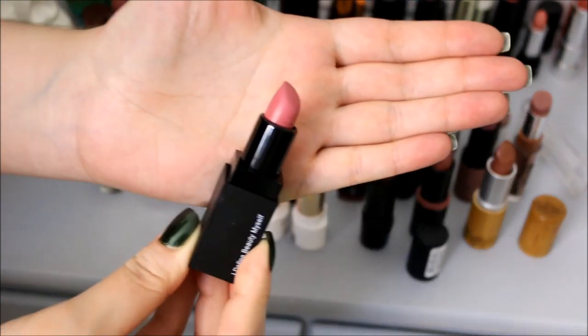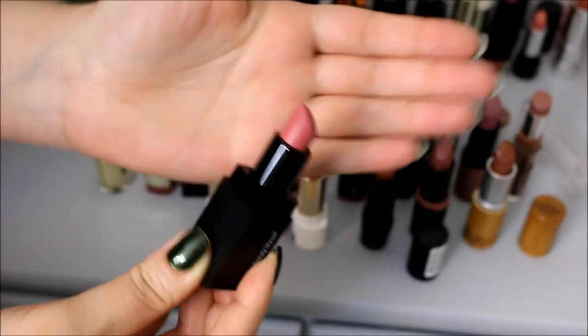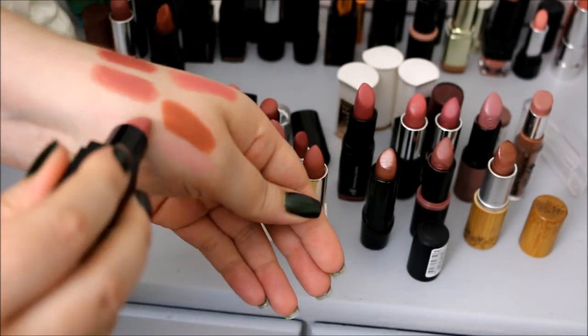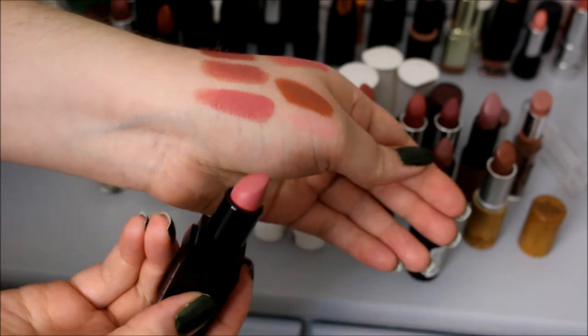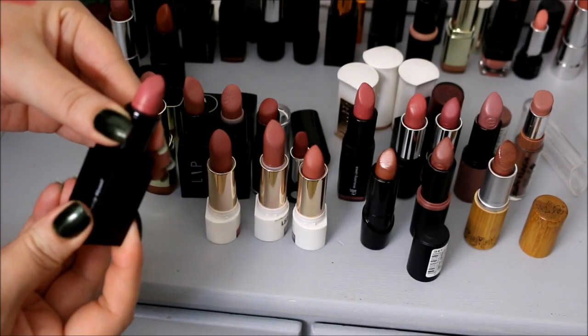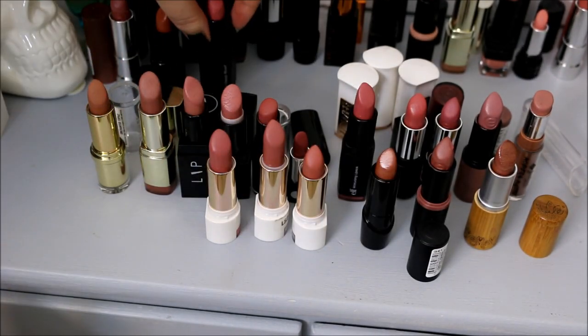This is one of my favorite go-to My Lips Fit Better shades. And again, quick swatch. Look at that. So pigmented. I love these lipsticks. They're so creamy. These are just as good as high-end lipsticks. That's how good they are.